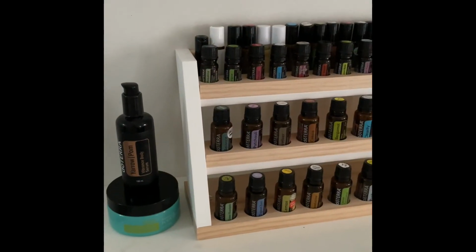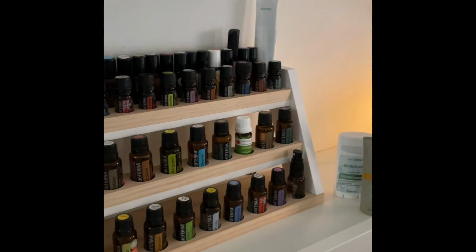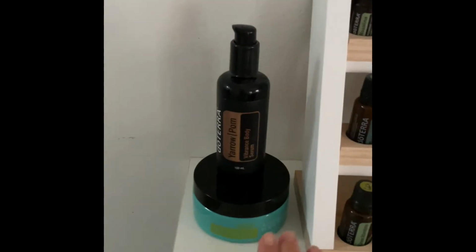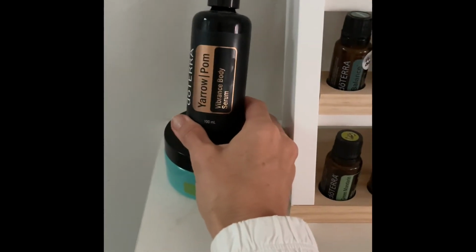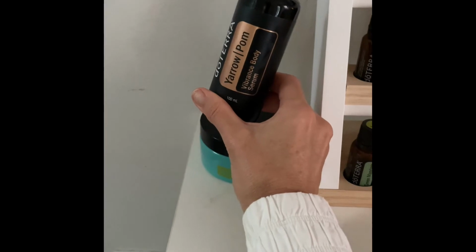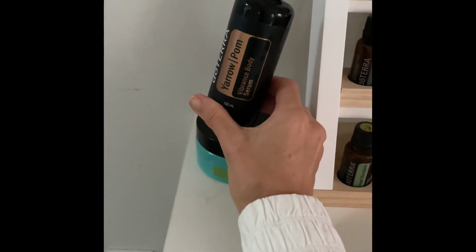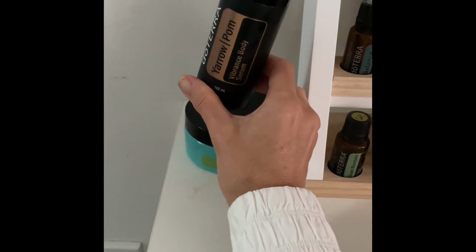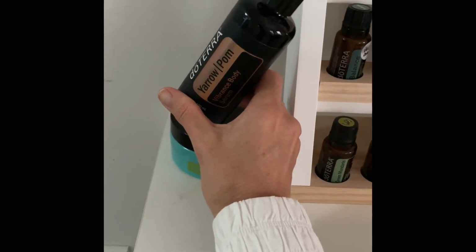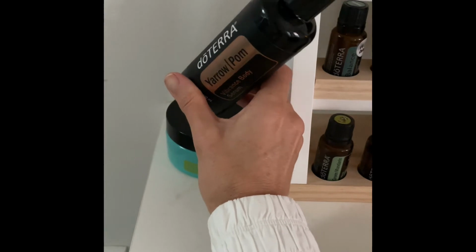This one has been so incredibly helpful for me because it's organized my oils so well. Here you go. So here we go. This is my oil stand. Okay, so firstly, this is the Yarrow Pom Body Serum. It is sticky, so that means that you want to apply it and allow the body to absorb the serum before you get dressed. Otherwise it gets sticky on your clothes and you don't want that.